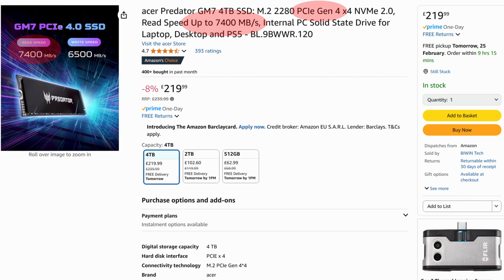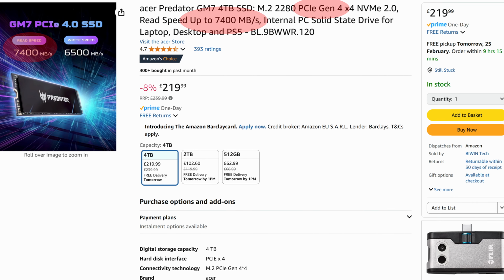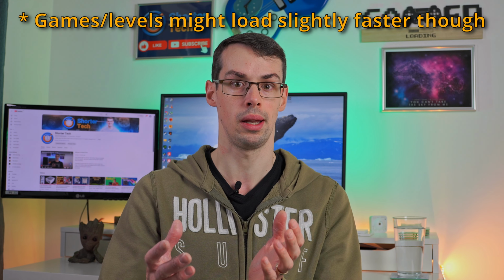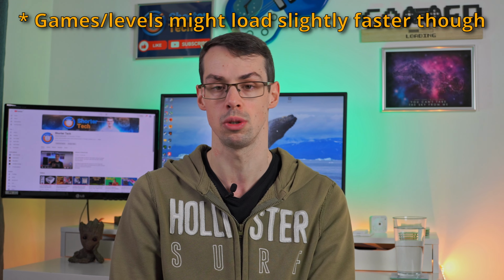If you actually buy a Gen 4 card and stick it in that Gen 3 slot, you are going to get like half the speed or something like that. And if you have a Gen 5 card and you put it in a Gen 3 slot, you're almost going to get a third of the speed. So it is worth knowing that. But certainly right now, operating systems and games don't really require like 10,000 megabytes per second of read and write speeds, so you don't really need to worry about that.